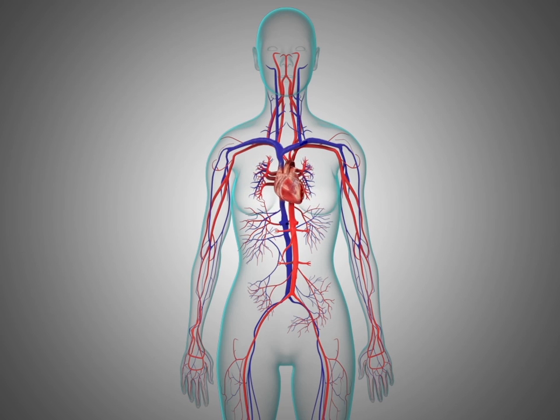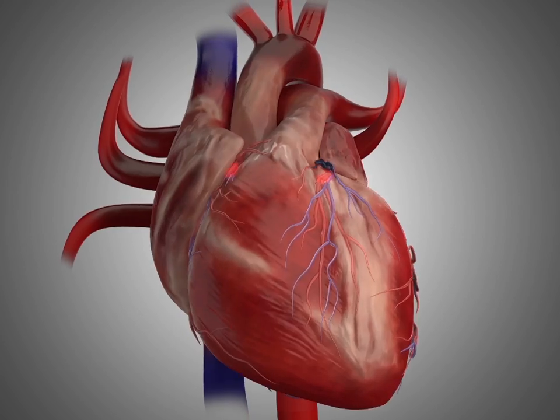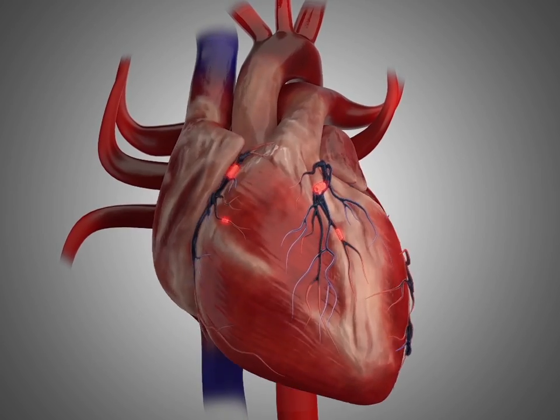In this procedure, a very small tube called a catheter is inserted through a small, less than 5 millimeter incision in your groin or arm. Through this catheter, a small amount of dye is injected to identify if you have any blockages.